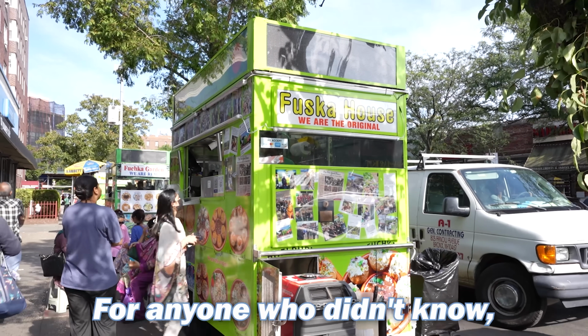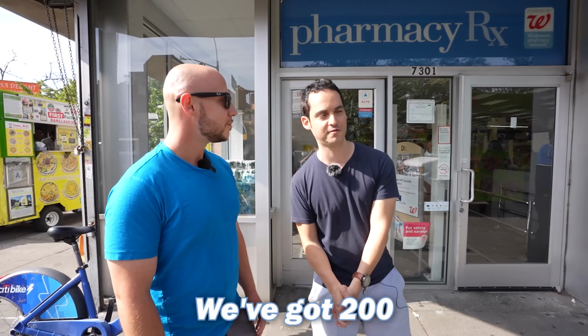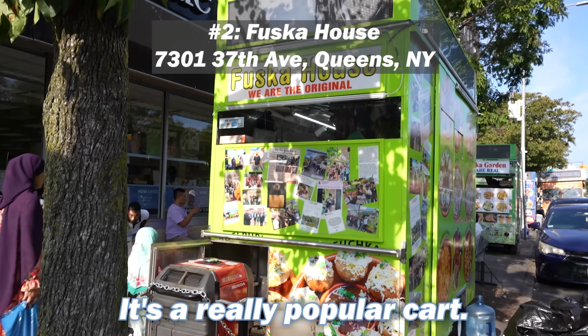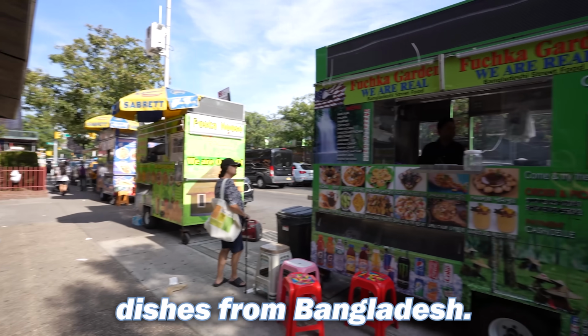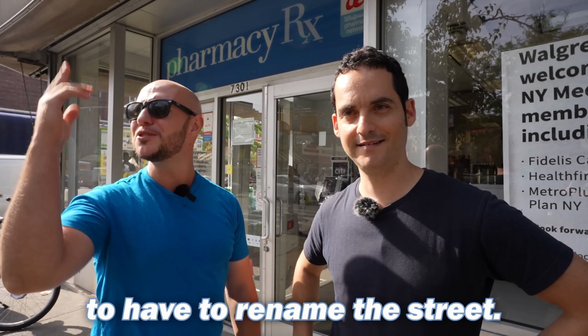For anyone who didn't know, Jackson Heights is the most diverse neighborhood, I'll say, on planet Earth. We've got 200 different languages spoken today in Queens, and Fuska House, I think, is a perfect stop. It is. It's a really popular cart. They actually have 2 locations on this block, and this block has 5 different carts selling similar dishes from Bangladesh. Fuska Alley here, rename the street. Have to rename the street, yeah.